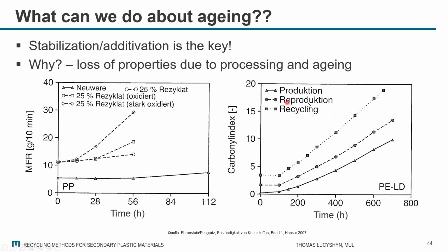If we are doing reproduction, so maybe house internal, you would put some of the material again into the production machine. We start again at a higher level already, and it's slightly steeper also. And if we go for recycling, then we start at even a higher level. So there has been already some oxidized material from the start, and then it increases also a little bit faster.